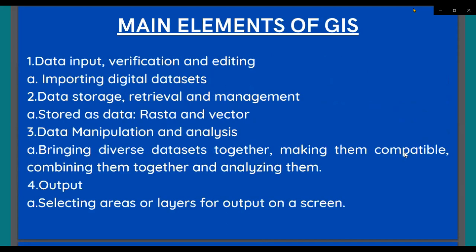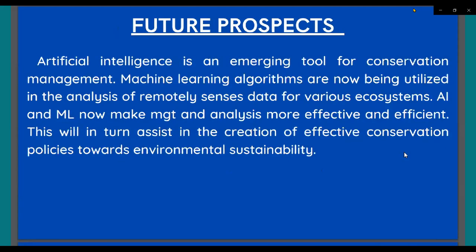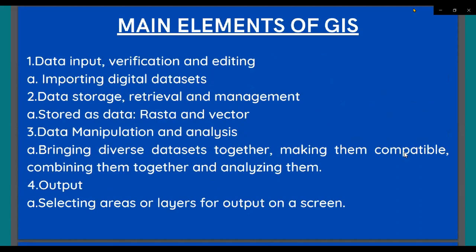Now we use a combination of artificial intelligence, machine learning, and machine language to check biodiversity. We use machine learning and GIS as well as remote sensing to devise conservation practices that will help towards environmental sustainability. So AI and machine learning is the future of GIS and remote sensing when it comes to conservation.